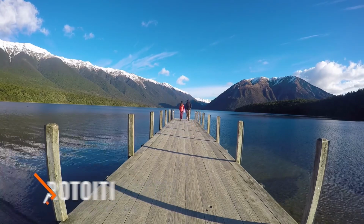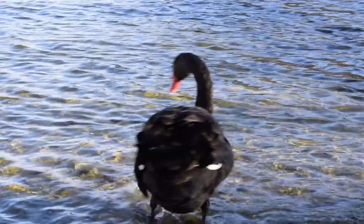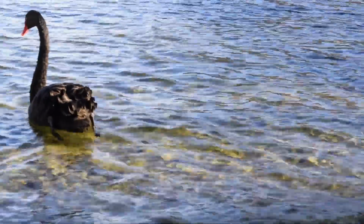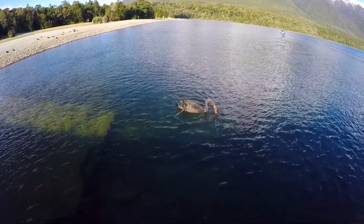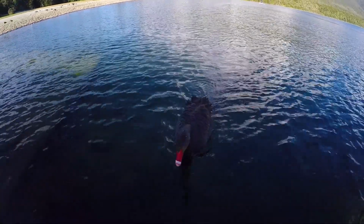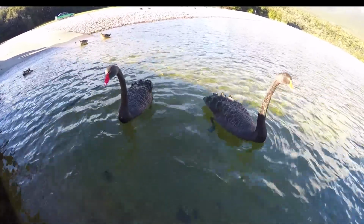Lake Rotoiti is a super picturesque place that is so easy to access, so it's an absolute must that you take some photos here. Because it is August and the low season in New Zealand, it is super quiet for us to have a look at some of the wildlife here, including these beautiful black swans.